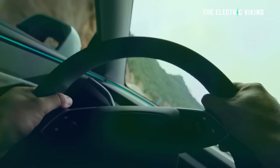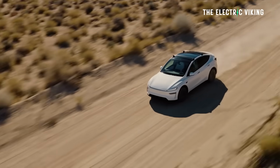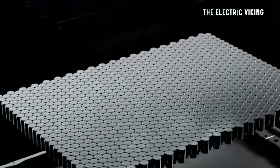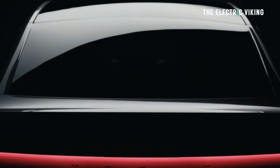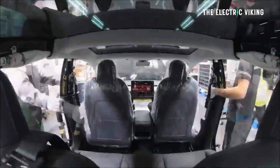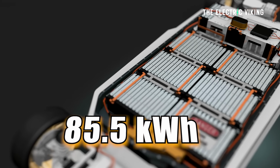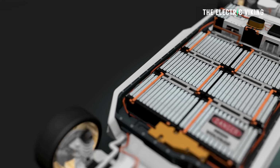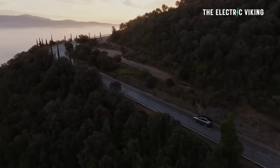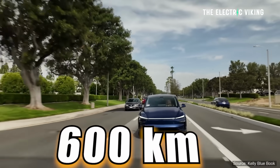Basically, Tesla are using the same drivetrain as the existing Tesla Model Y. By the way, this also has a bigger battery. All of the new Tesla Model Y long-range versions made in China, the long-range all-wheel drive, get a new battery. It's an 85.5 kilowatt-hour battery pack. It's increased in size by about 3.5 kilowatt hours. Range has gone up from 549 kilometers to 600 kilometers.